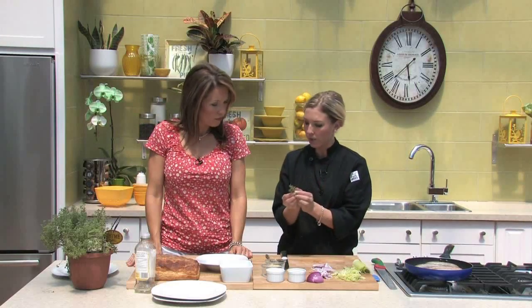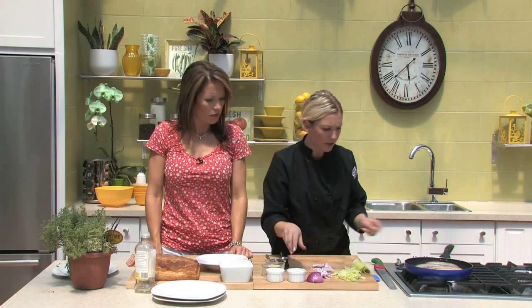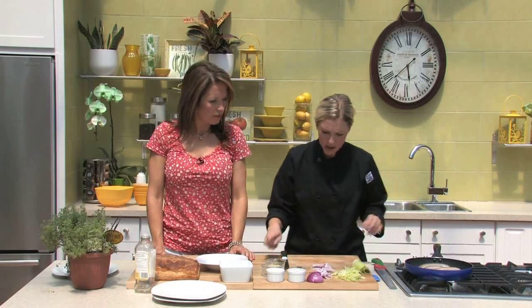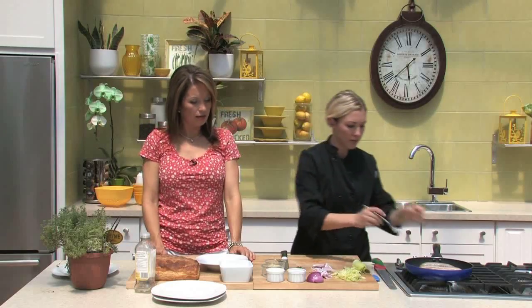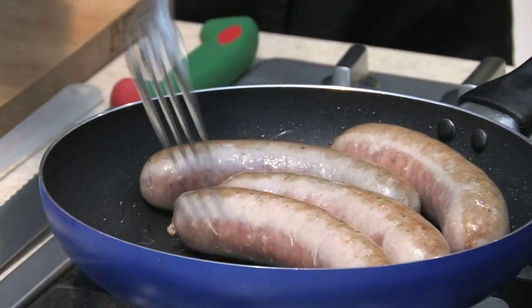Now you can use any kind of herb that you have laying around, but I think the thyme goes really well with these other ingredients. So I think we're probably just about ready to take these out. We're going to serve it on a bed of greens later, so we can plate them on a plate like that after.